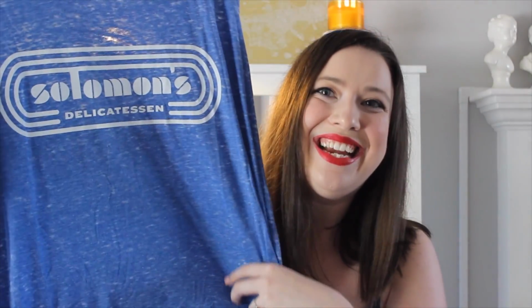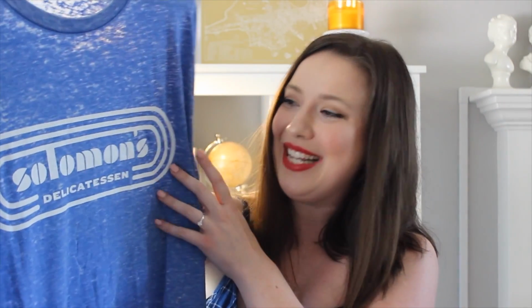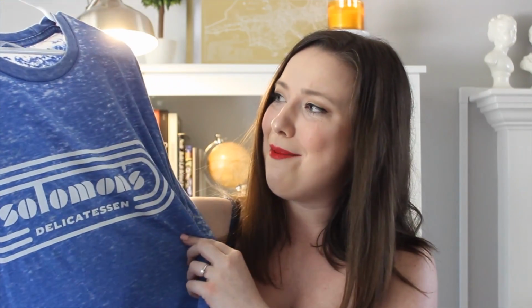So speaking of sleepwear, I actually did find a couple of things that I'll be using to sleep in this summer, including this amazing t-shirt that I actually found in the men's section. It's an extra large, so it'll be perfect for just kind of romping around the house in. It says Solomon's Delicatessen, and that's cool. I like that. I love the font, of course. I love that typography thing. I think you guys are catching on to that. I really love the kind of burnout style of the shirt. The color is cool. Alright, it's awesome. Check out the back.